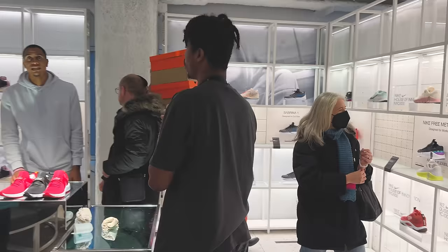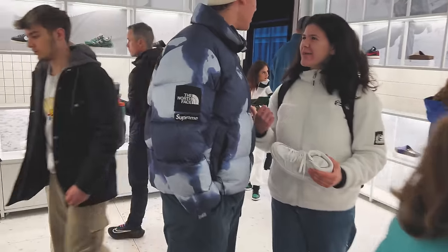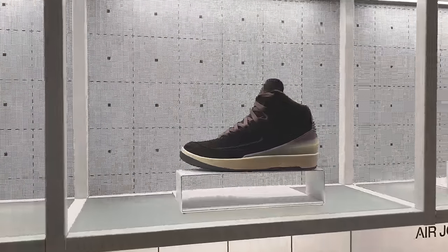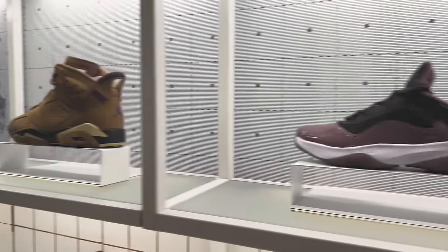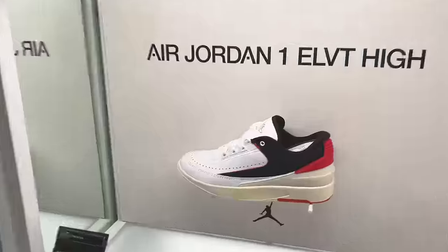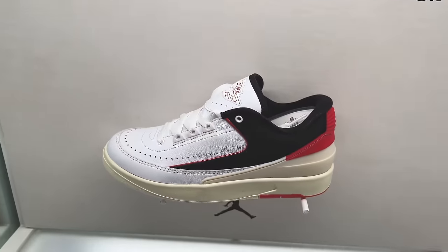We got some women's sneakers on this side. Let's see, they got some Gore-Tex 6s over here. Got the women's 2s sitting. Or should I say available? Available, not sitting, available. I think these recently just came out. Those is cool.